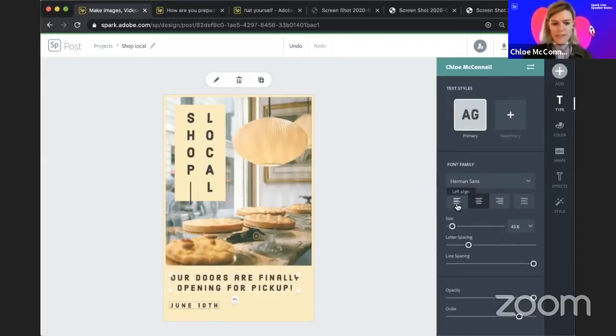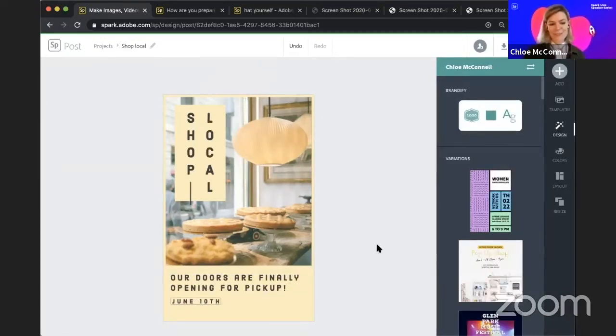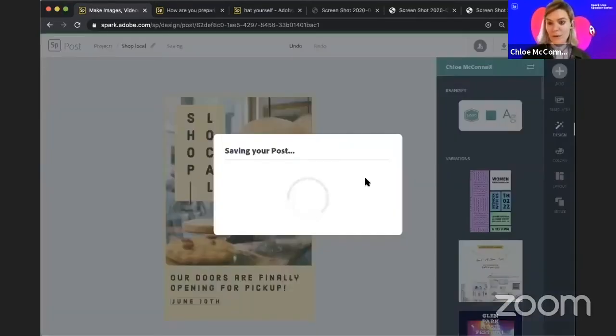And I'll left align that. Awesome. And there we go. So just like that, I've made a change, and Corgi will see that change on their end, and I can go ahead and post this and do whatever I want to continue my workflow.